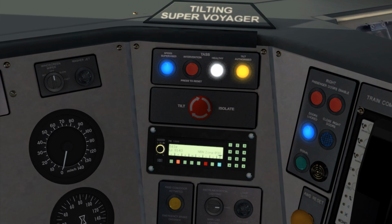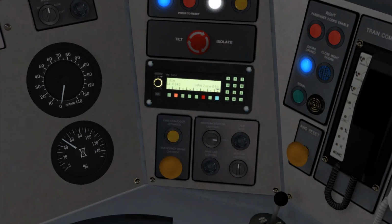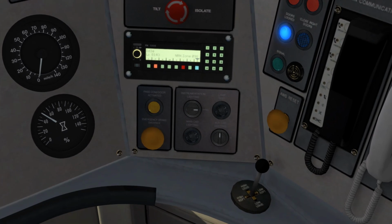Now what I'm going to do with this system here is just click on the tilt isolate button to ensure that tilt is not authorized on this journey, and so the train will not start to try and tilt as we enter curves. Now if we continue down here, you can see some more controls, and what I want to do now is turn on the instrument lighting switch just by turning that up. So now you can see the instrument lights have illuminated, which is particularly useful when we're travelling into tunnels.